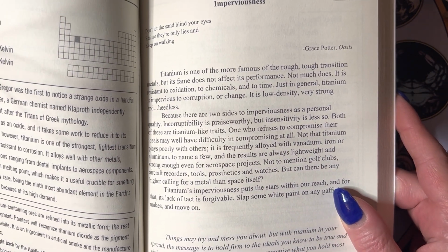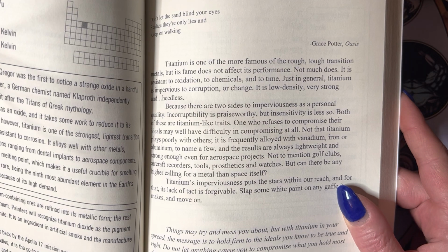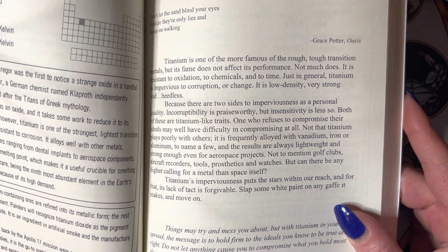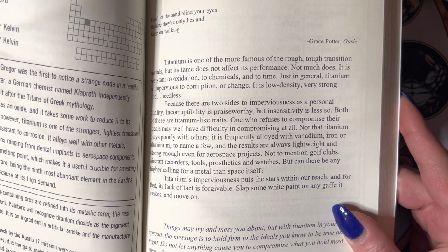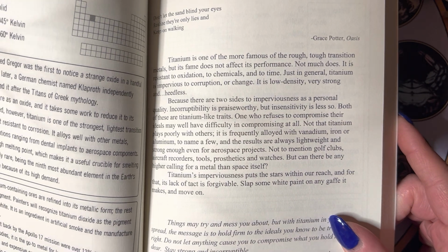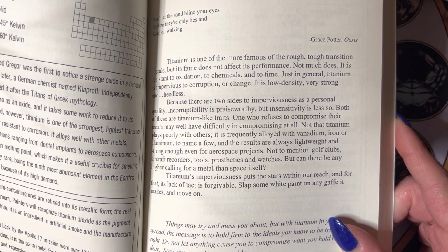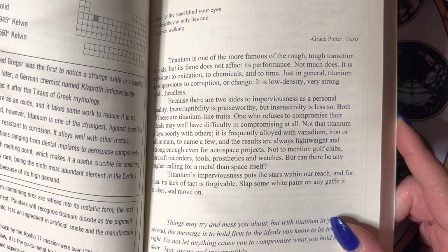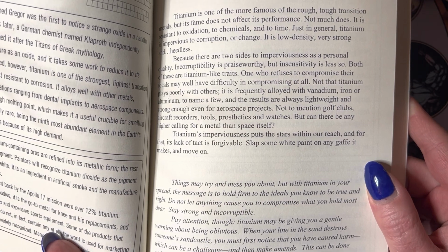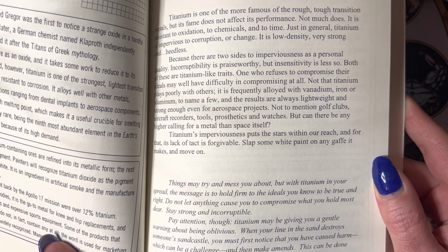One who refuses to compromise their ideals may well have difficulty in compromising at all. Not that titanium plays poorly with others. It is frequently alloyed with vanadium, iron, or aluminum, to name a few, and the results are always lightweight and strong enough even for aerospace projects. Not to mention golf clubs, aircraft recorders, tools, prosthetics, and watches. But can there be any higher calling for a metal than space itself? Titanium's imperviousness put the stars within our reach, and for that, its lack of tact is forgivable. Slap some white paint on any gaffe it makes and move on.